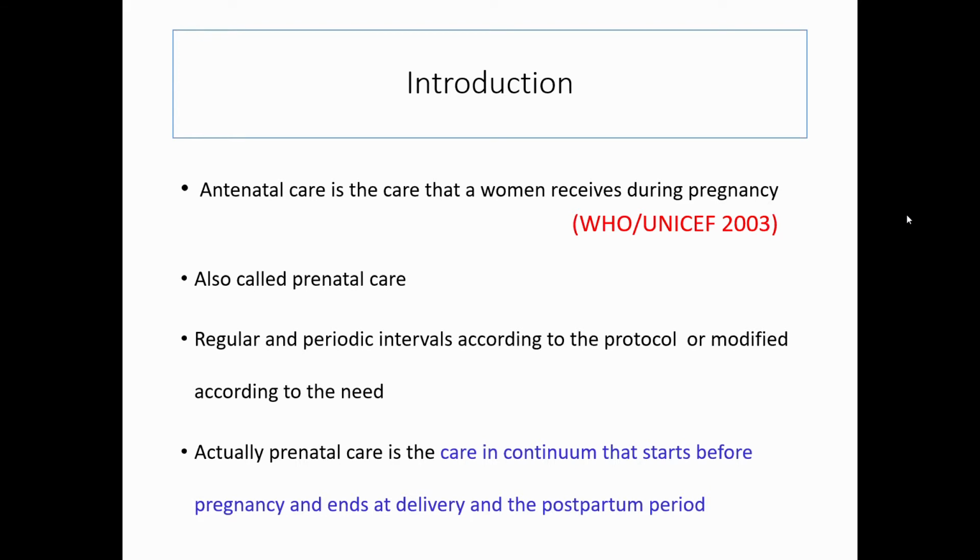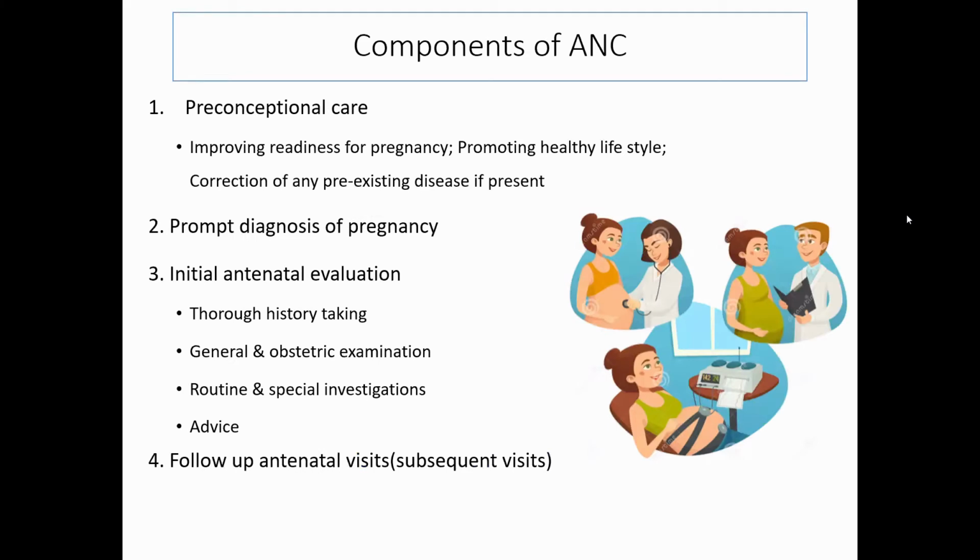Actually, prenatal care starts before the pregnancy and ends at delivery and the postpartum. So ideally it also includes preconceptional care. Preconceptional care means readiness for the pregnancy, to make sure that the patient is in the best shape before embarking on the pregnancy. So what can we do in preconceptional care if the patient comes before? We can advise a healthy lifestyle.